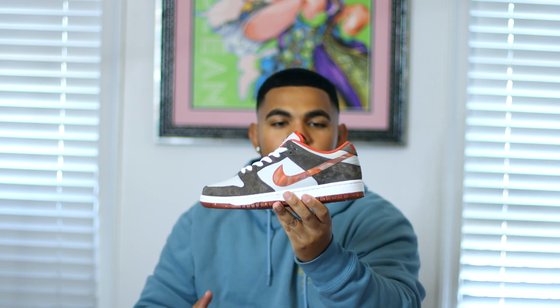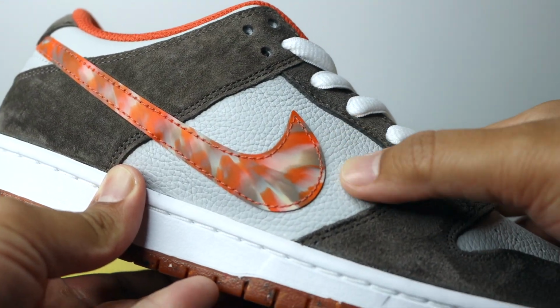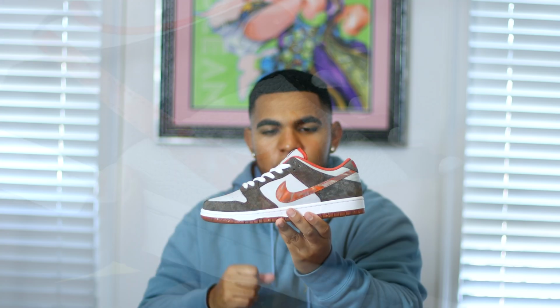And then once we focus onto the lateral side of the shoe, guys, you can see that in that quarter panel, we have that kind of white grayish tumble leather, which is pretty dope.